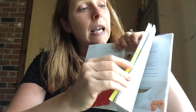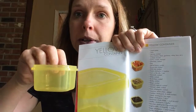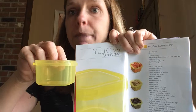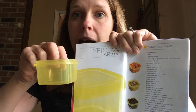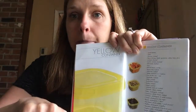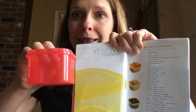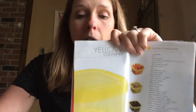Next container is yellow. I find a lot of people feel like they need more yellow containers, because this is the things that people are used to eating, your breads and rice and pasta and things like that. But I think once you get used to this, you'll find that 2 is really enough. The other thing I find is that people in the beginning struggle to fit in all the reds. Once you get going with this, I think it'll all kind of balance out.